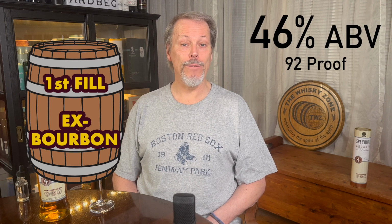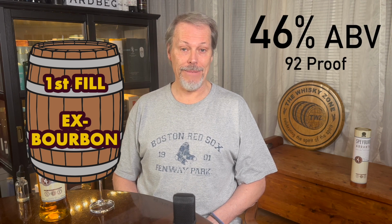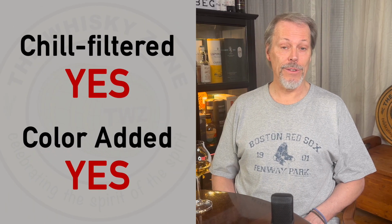This non-age statement whiskey has been matured in first fill American oak ex-bourbon casks and has been bottled at 46% ABV. There is nothing on the bottle, the outer packaging, or the website to suggest differently, so we'll assume this one has been chill filtered and has had color added to it.